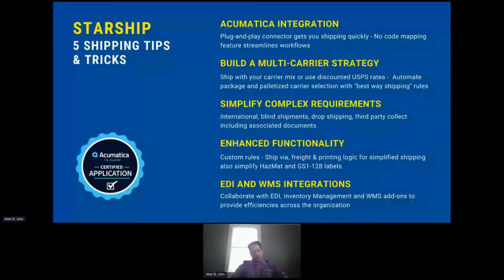Now, our integration with Acumatica is basically a plug and play connection. We're communicating with Acumatica through APIs, but on our end, it's simple data mapping. We can take any of the Acumatica fields and point those to standard StarShip fields, and point those either to standard Acumatica fields. We could use reference fields, or if we need, the customer attribute fields. And that's both bringing data in as well as passing data back.